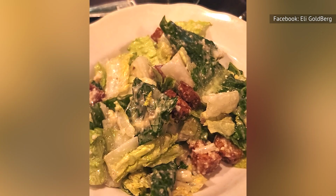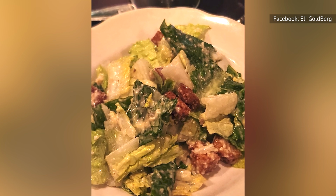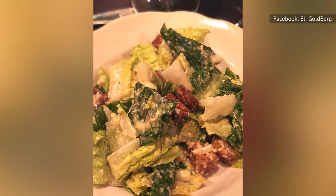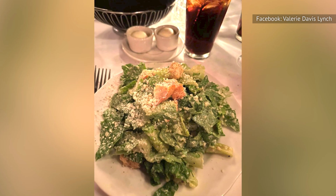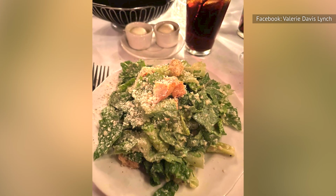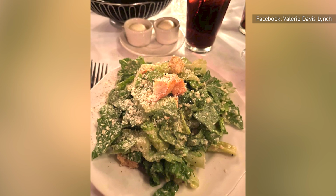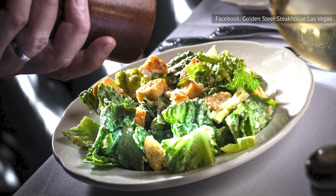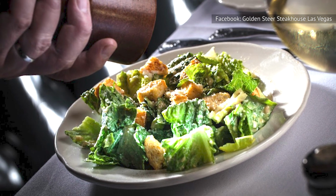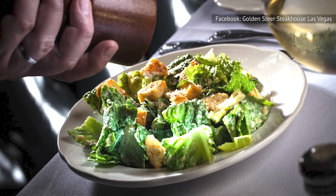As this is a place devoted to tradition, Caesar is one of the must-haves, and Golden Steer makes the finest version you will find. On Yelp, customers say it is a must and that it lived up to the hype. Reviews on OpenTable are much the same. The patrons are mostly delighted by the salad and the presentation, saying it is the highlight of the meal, which is a pretty bold statement at a steakhouse restaurant.